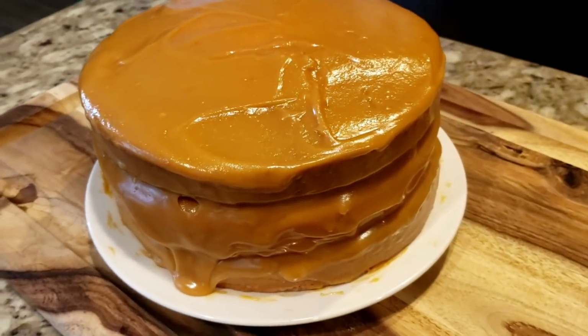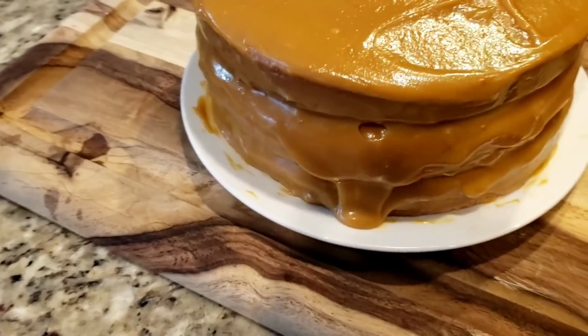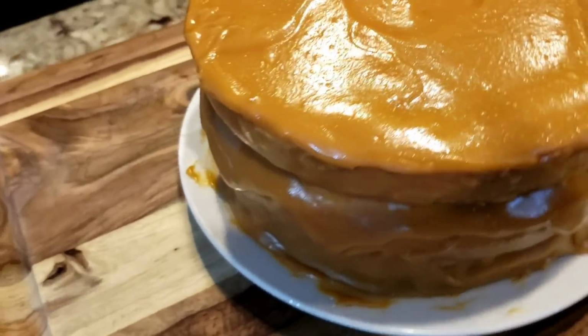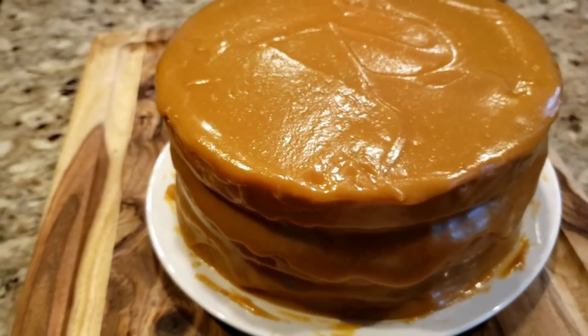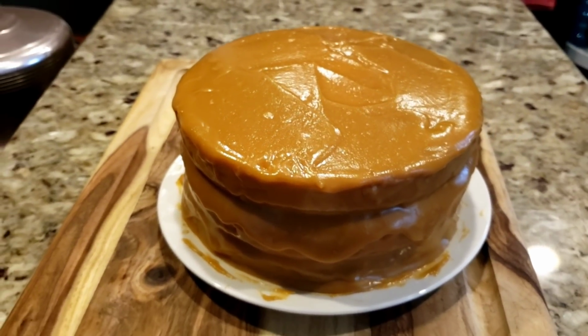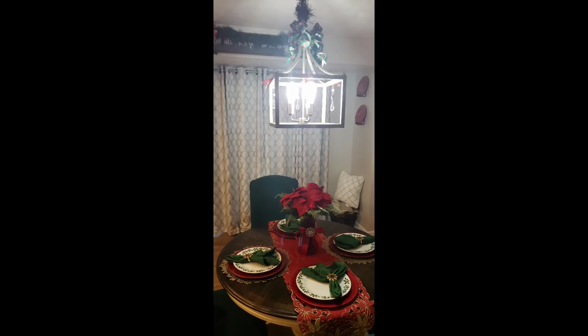Now, this caramel cake is a recipe from, I think it's called Grandbaby Cakes on Pinterest. Oh my gosh, this cake is so amazing. Take a look at that caramel. It took me about 1.5 hours to stir and make that homemade caramel. This is a homemade cake, guys, and it took a long time, but it was so worth it. Oh my gosh. You know I had to throw that in there.